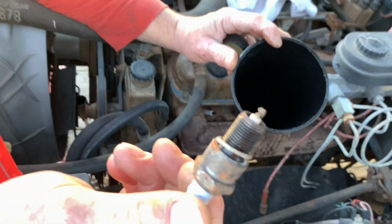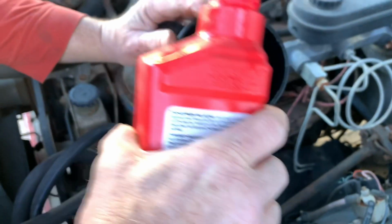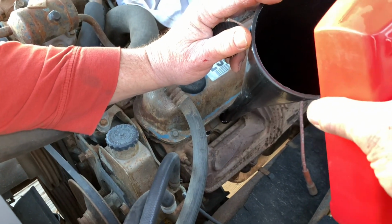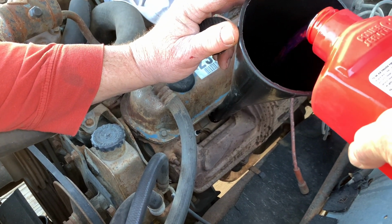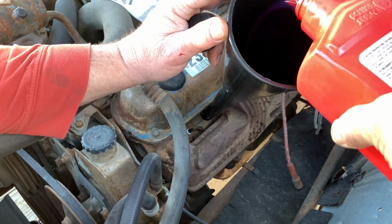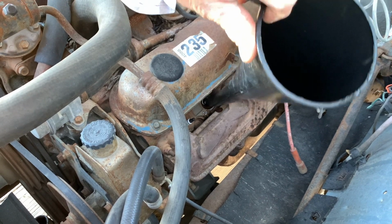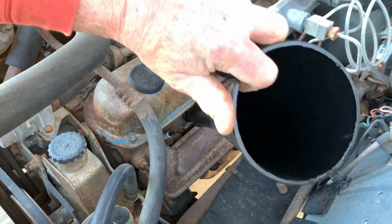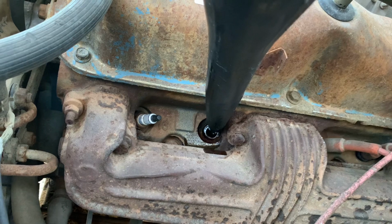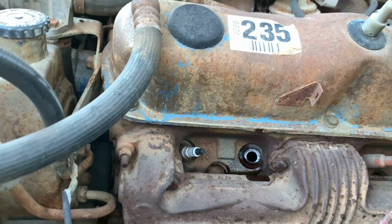Well, we tried turning it over. We can't turn it over, but we're pulling our spark plugs. Our spark plugs look pretty good, but for some reason we can't spin it over. So we're gonna put some diesel and some automatic transmission fluid, putting something in the cylinder there to maybe help loosen a stuck ring or whatever we got. Okay. The pistons must be down a ways because it took a lot.